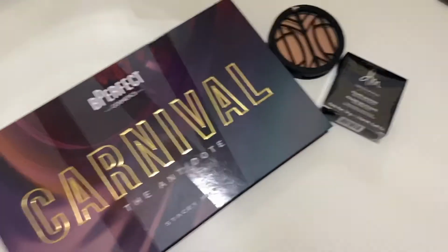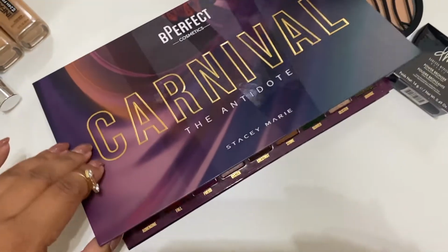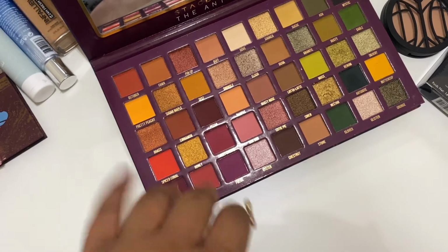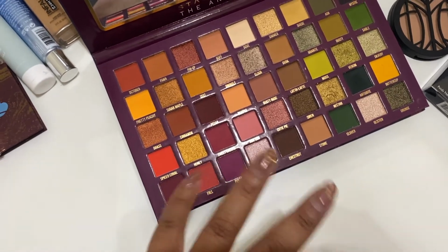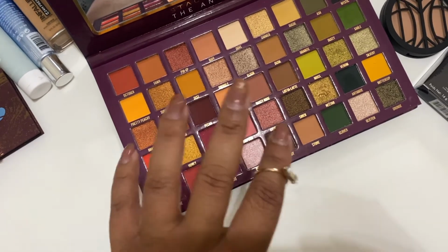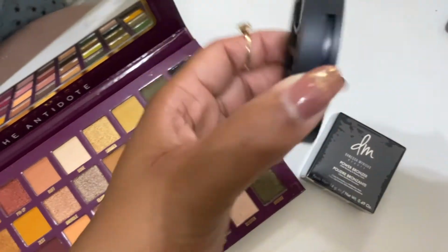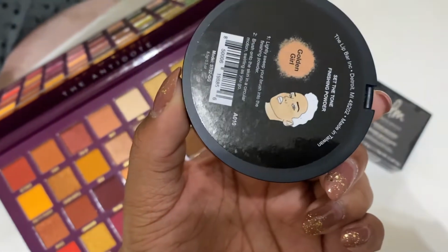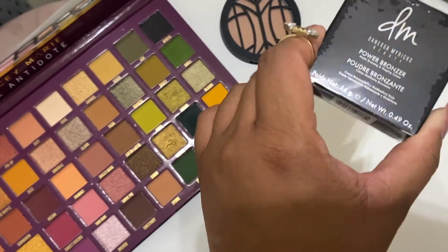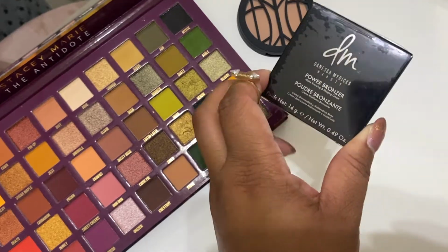And these are three of the other things that I've picked out. I'm going to be doing my eyeshadow with the Carnival Antidote palette with Stacey Marie today. I just love this palette, but I haven't gotten a chance to use it as much as I have wanted to. So I'm going to be doing some stuff with these pinky purple shades today, which I think will be really, really pretty. For my face powder, I'm going to go in with the Lip Bar TLB's Set the Tone finishing powder, and then I'm going to be trying out the Danessa Myricks Power Bronzer today. This is a cream bronzer.